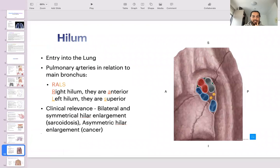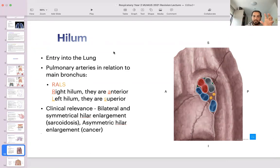So the thing that you need to know here is the relation of the pulmonary arteries in regard to the bronchus. There's this mnemonic called RALS, which says right hilum, they're anterior, in the left hilum, they're superior. And the clinical relevance here is if there's symmetrical bilateral hilar enlargement, you have sarcoidosis. But if it's only asymmetrical, it's cancer.